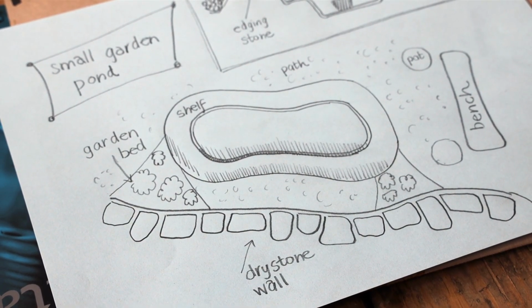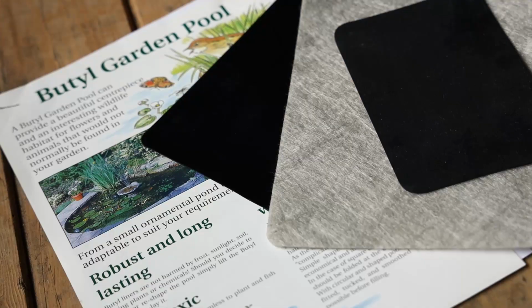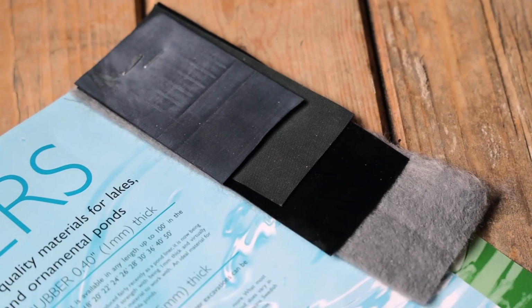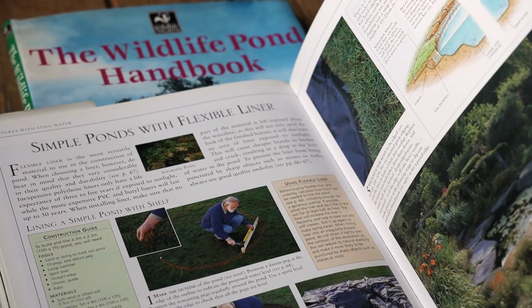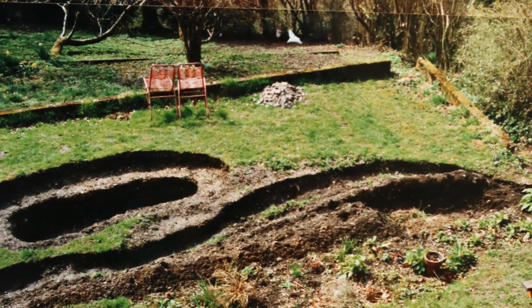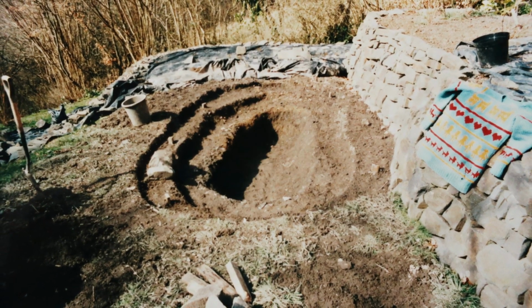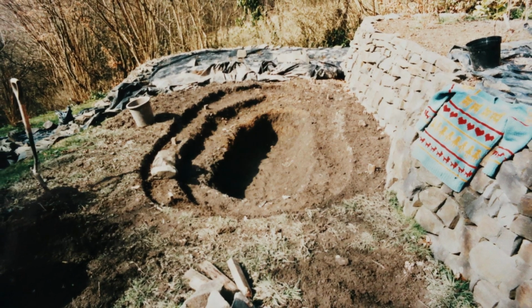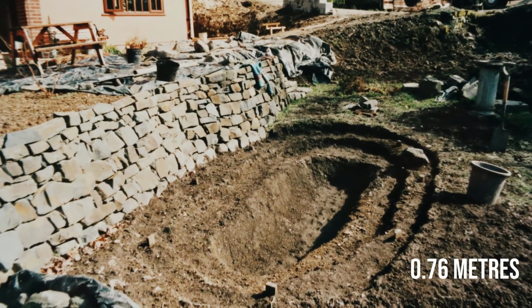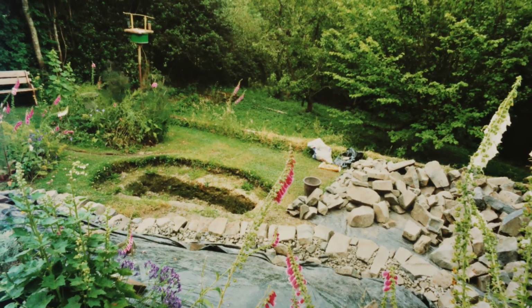Before we started digging, however, we did loads of research into other aspects such as shape and depth, which materials to use to make our pond, and the recommended plants for a pond this size. We built the pond over a period of several weeks, tucking it into the base of the new dry stone wall we had just stacked. It is kidney-shaped, 10.5 feet long by 5.5 feet wide and about 2.5 feet deep at the maximum point, with a shallow shelf all the way around the edge.